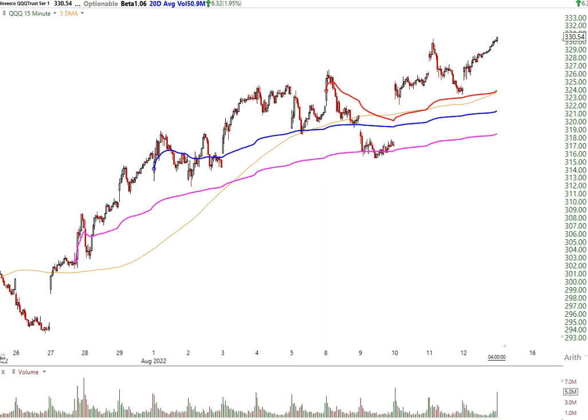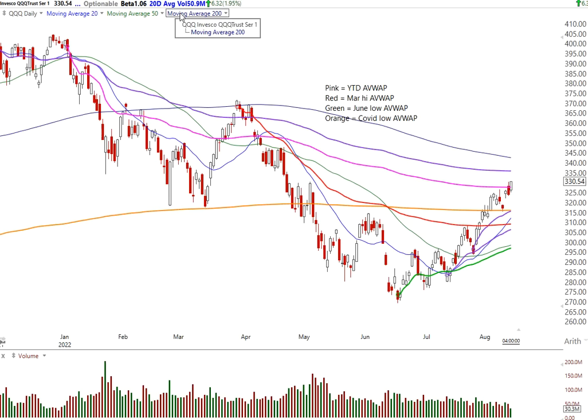So the question is, to me, I don't really care. Truthfully, I don't care if it's a bull market or a rally in a downtrend. I'm not trying to pick tops and bottoms and sound like an intellect. I'm a trader trying to make money.